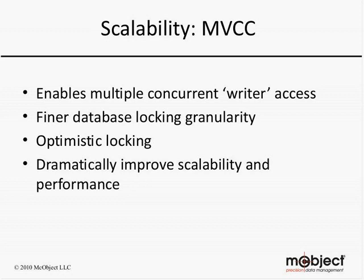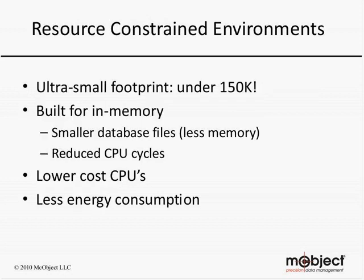By intelligently designing our core database functions, we have created an in-memory database system with an unbelievably small footprint of under 150K. This makes eXtremeDB a powerful enhancement to any intelligent device with resource-constrained environments. This footprint is possible because eXtremeDB was originally built to be pure in-memory and was thus streamlined to have smaller database files and use less memory. For example, the metadata in an eXtremeDB database can be as low as 15%, whereas with a traditional relational database, the metadata can be anywhere from 100% to 1,000% of the original data.